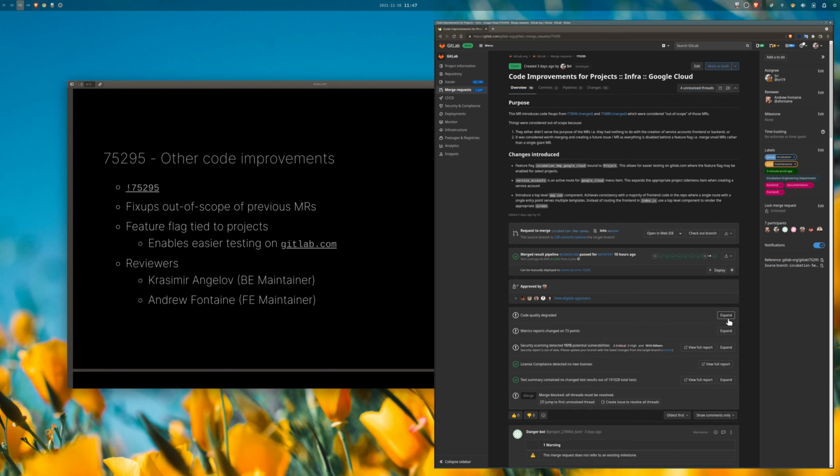And finally, 75295, a new merge request that introduces additional code improvements that are critical for moving forward. Some of them are just code fix-ups which were out of scope of the previous MRs but are still important to perform. So those have been implemented here.